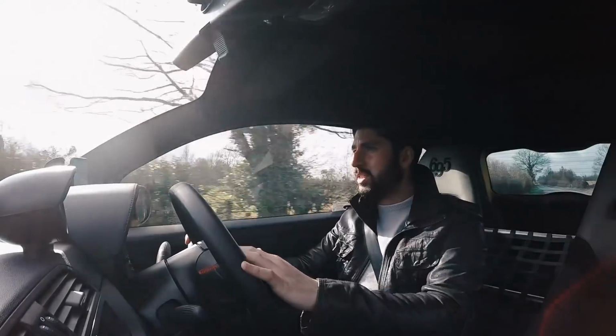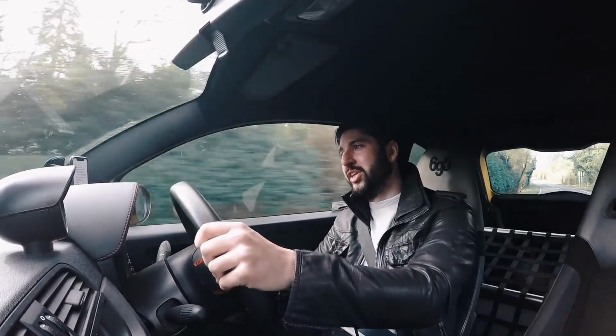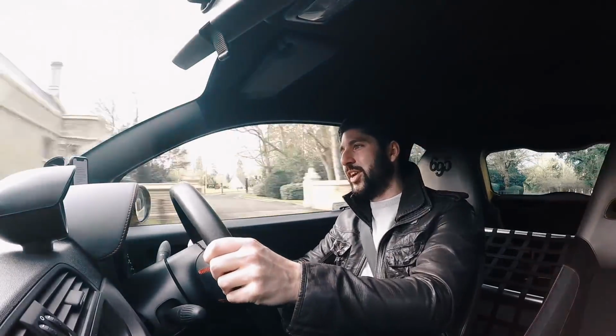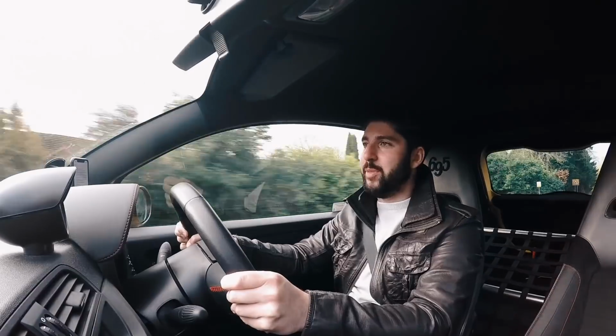And we've got a couple of twisties coming up, and I can take these corners with significant confidence, knowing that the car will handle beautifully. It just takes them, it chews up the corners, this car.